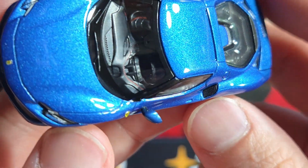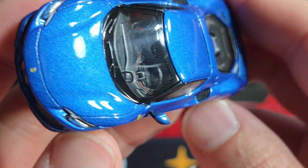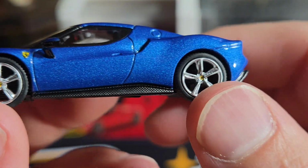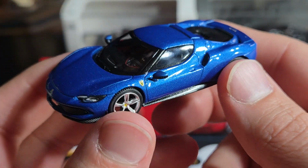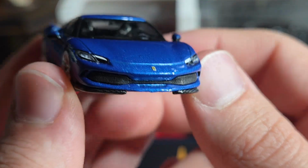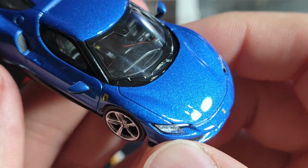But yeah, beautiful blue paint on this one. Again, it is Blu Corsa, and it looks phenomenal. Very good metal flake paint. Of course, I think these paints come from Mini DT, and Mini DT usually always does a really good job with them. So there's not going to be much to complain about there.